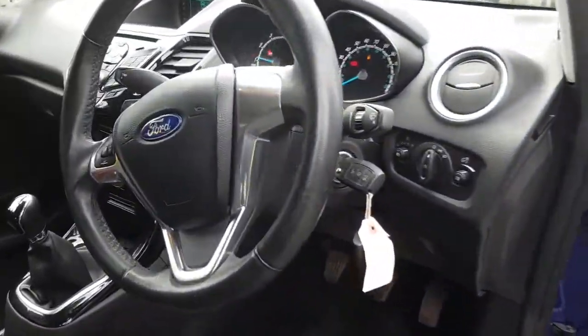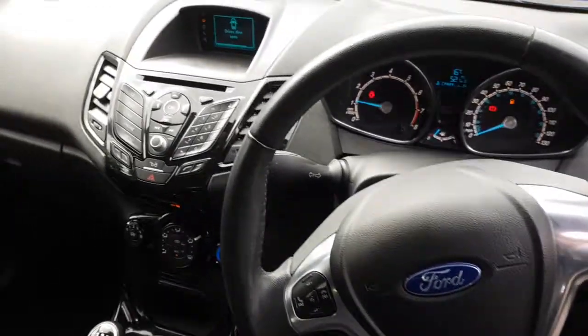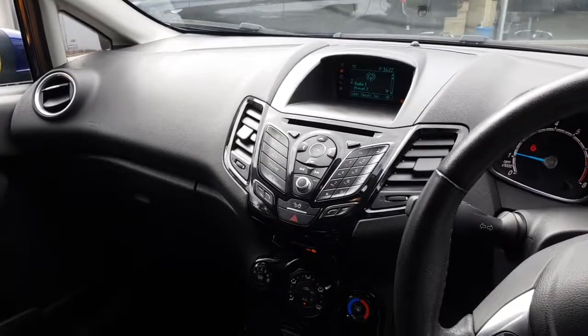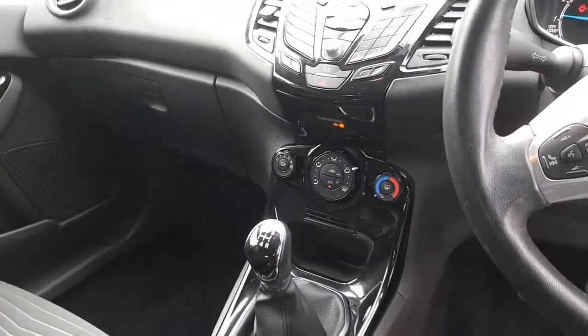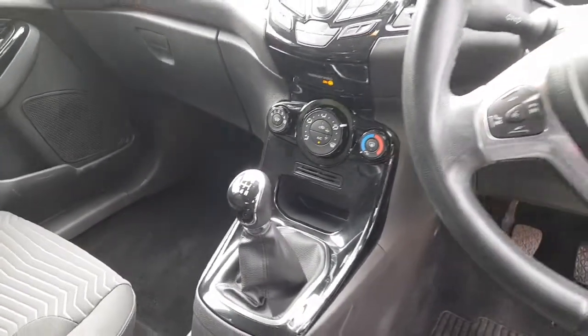Full leather steering wheel, controls on there for that multimedia system. It's a Ford Sync system, and full connectivity can be found on the website. We also have the heating system with air conditioning built in and a 12 volt socket for charging on the go.